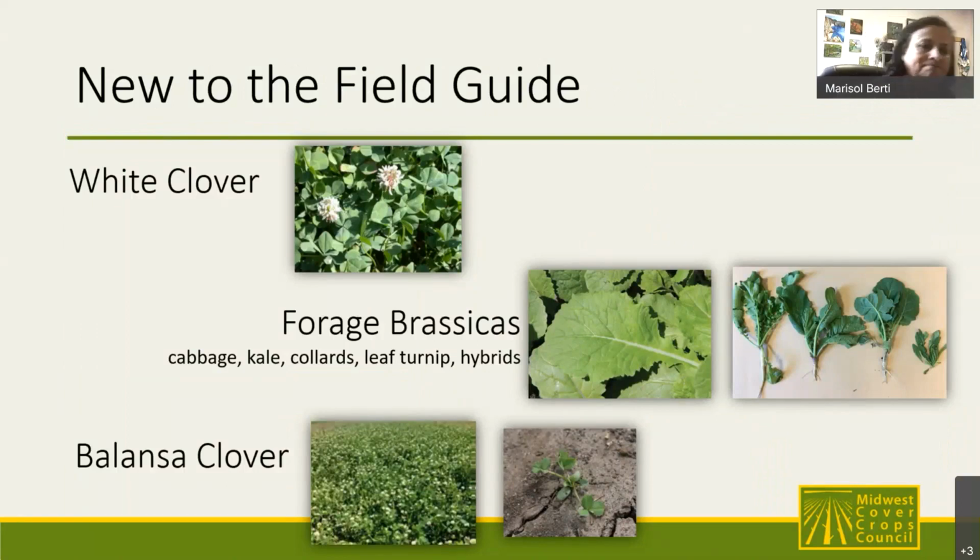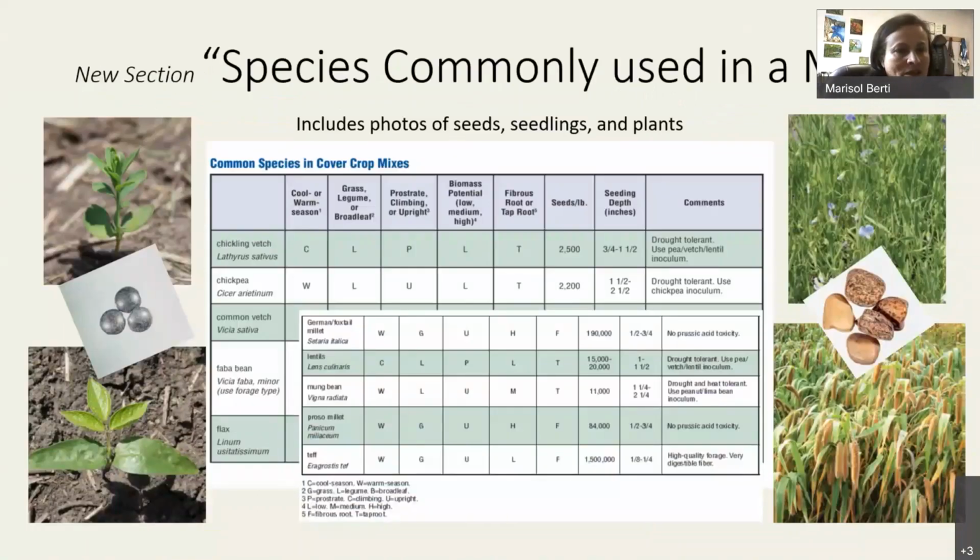Next, please. In addition to that, we have a new section with those species commonly used in a mix. Many of these species and crops are never planted alone as a cover crop, but they're very common in mixes. And so we decided to create this new section to have some idea of these cover crops that don't have their own page, but at least they're used as cover crops.